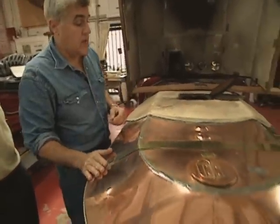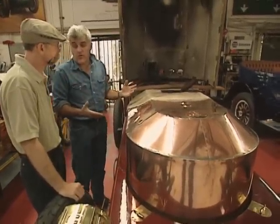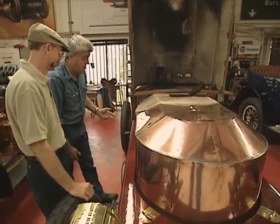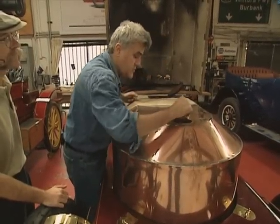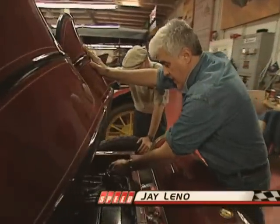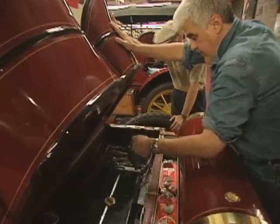This is your water tank here. And you measure how much power you get on a steamer by how big the boiler is. This is the biggest boiler, 23 inch, as you can see. It's pretty good size. In fact, we can light it off. Let me see if I got any water in here. I got a little bit of water, sure. These are your fuel pumps and your water pumps. See, I just give them a little shot here.